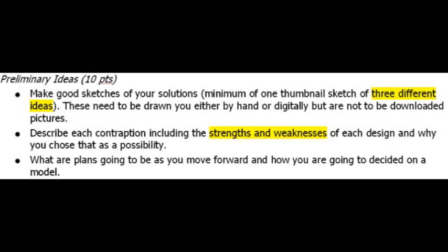You need to describe each contraption, including an analysis of the strengths and weaknesses of each of the 3 designs that you're looking at, and then why you would choose that as a possibility. And then what are your plans moving forward? How are you going to pick one of those 3 designs? Even if you've already decided on one design to go with, you still need to turn in 3 potential designs with a full analysis in order to receive full credit for this part of the project.